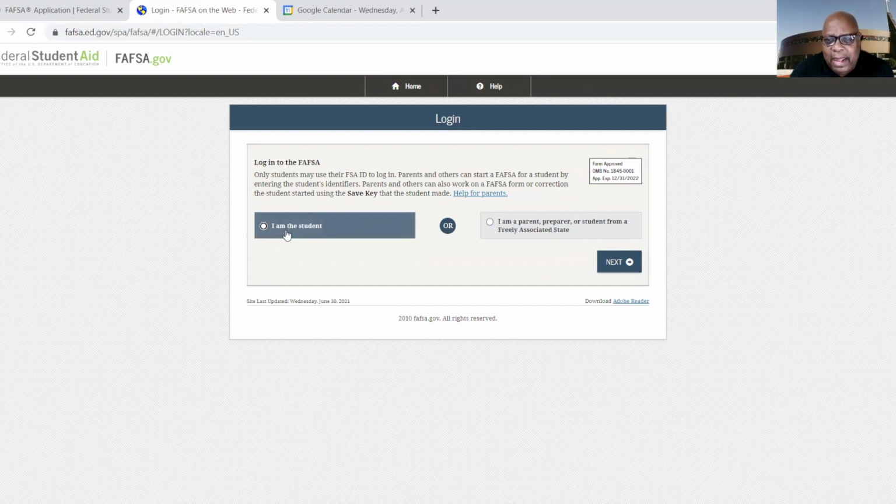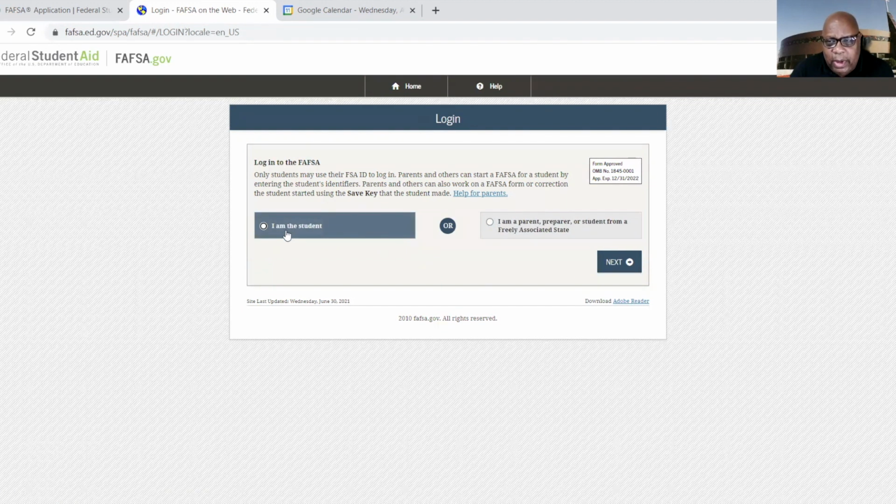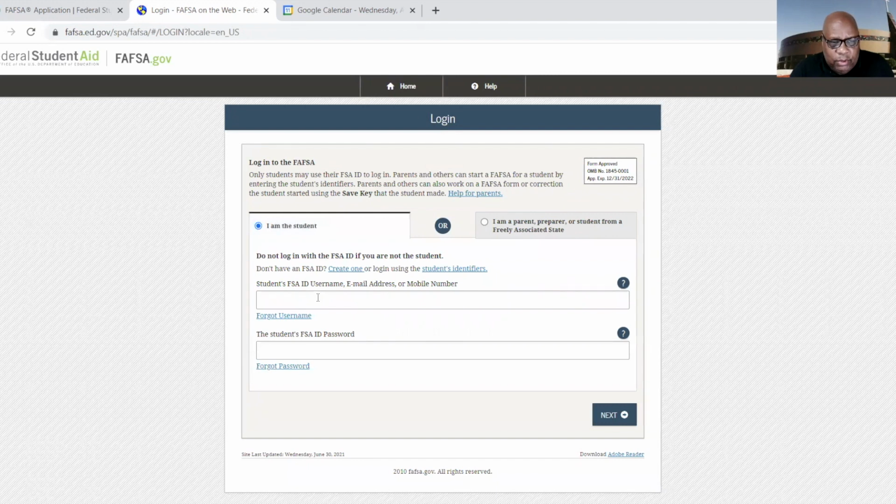I don't know who imagined the software this way. This was 5 years ago, 2 administrations ago, but just go right here to I am student. Then look carefully here. It should be a lot larger. I wish it was bigger and in red, but it's not. You click create one, create a FSA ID. I wish they wouldn't say that. It's the FAFSA username and password, which you need here to sign in, and then at the end, to sign the FAFSA as the parent.